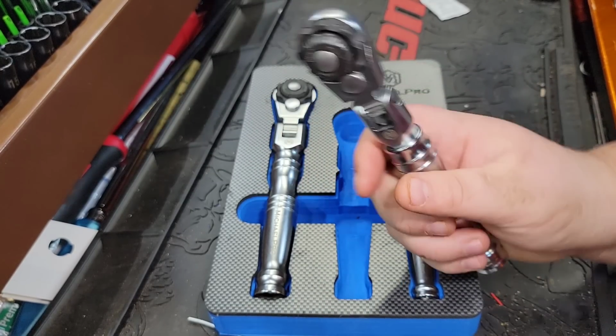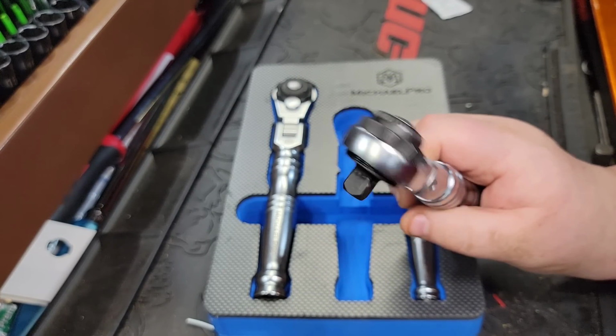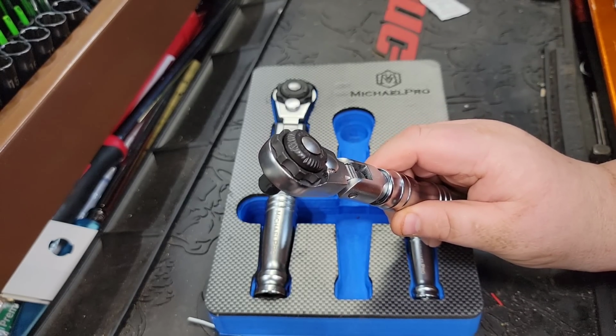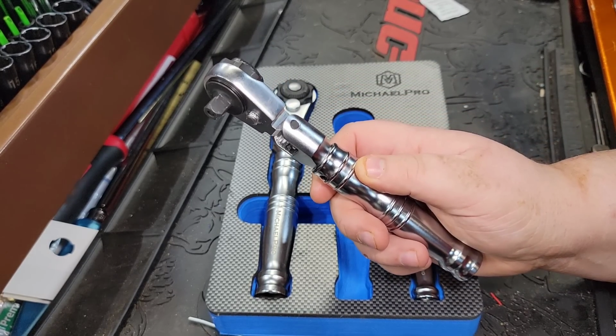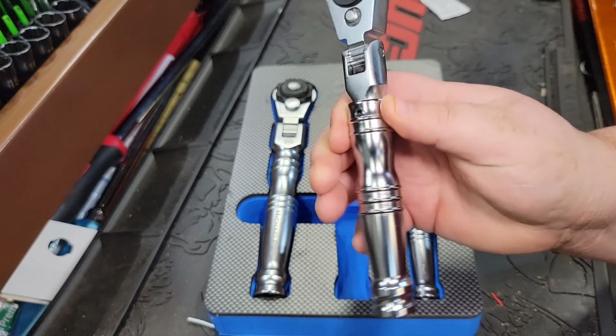This thing's heavy. I mean, this thing is a donkey, okay? You could put a hurting on somebody. You carry this ratchet with you, it's like a club. This ratchet is heavy as my 16-inch Snap-on ratchet, just this little 3/8.